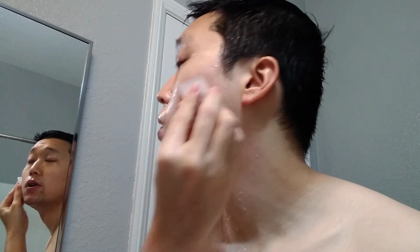All right, good stuff. Just gonna get some alum. My alum is kind of in bad shape. If you guys can see, it's kind of breaking off. So I don't know how much longer I can use this, but let's try it out. Okay, yeah, fair bit of sting on the chin and on the neck. I don't think it was a good idea to shave, but it's all good.